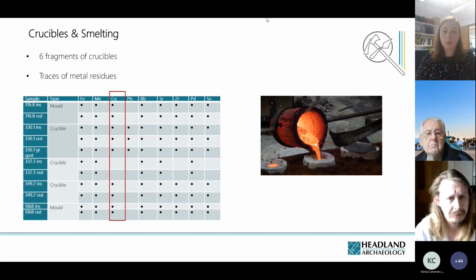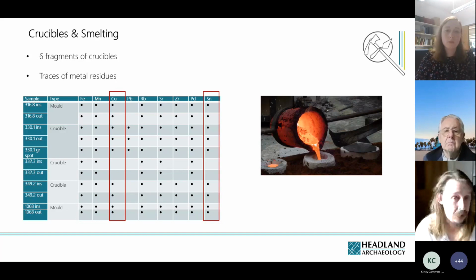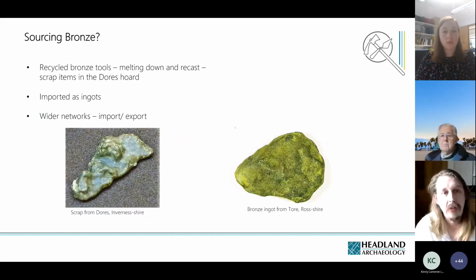We are getting copper, which you'd expect, and we are getting tin, which you would expect. So there is definitely bronze there, but those metal signatures are also mixed in with various other things like iron. You've got some zinc and other things going on. These mixed signals may also reflect on the sources of the bronze, that during this period, what they may be doing is bringing in damaged or broken bronze tools and melting those down and recasting them.